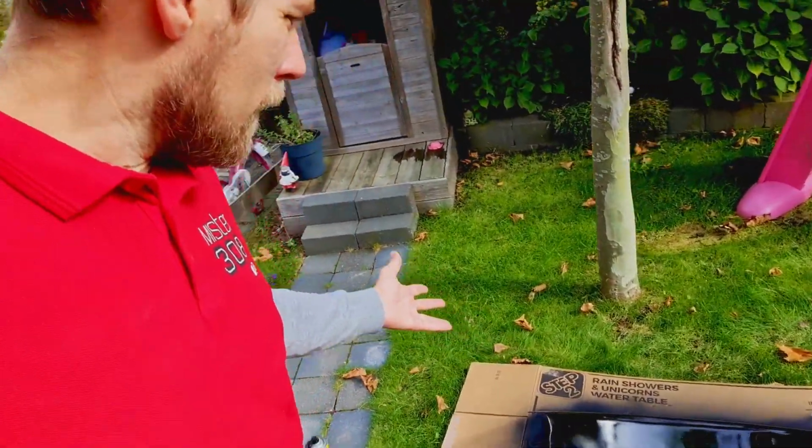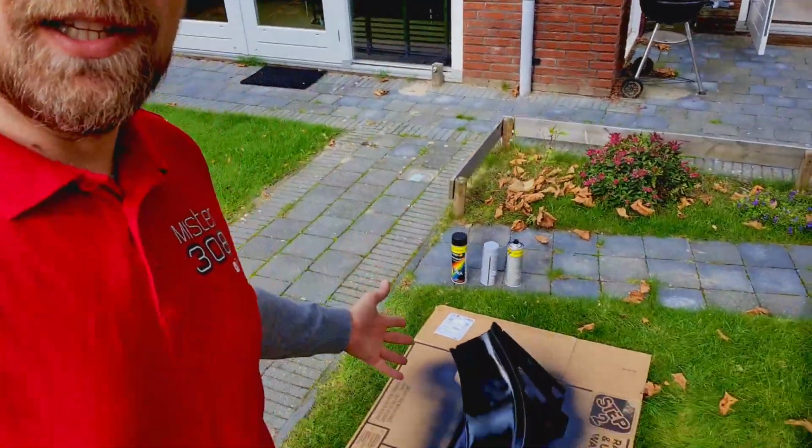A black, still wet, inner piece. Painted, primer, paint, sanding, etc. Everything done, ready to go in when dry. Meanwhile, while that one is drying, I have an idea for the other one, and I want your opinion on this one. Yes, second opinion. Girlcave, now this one.